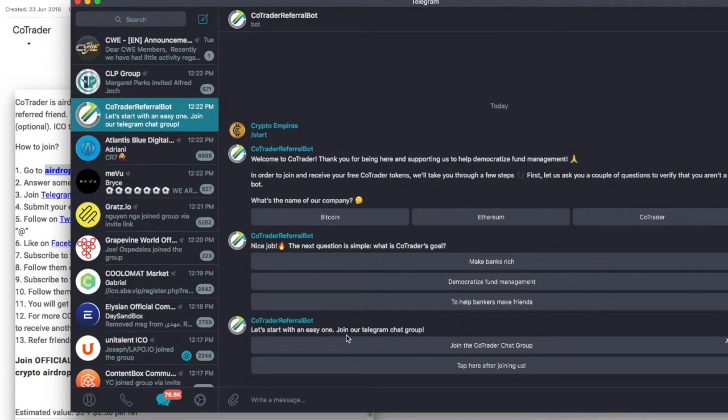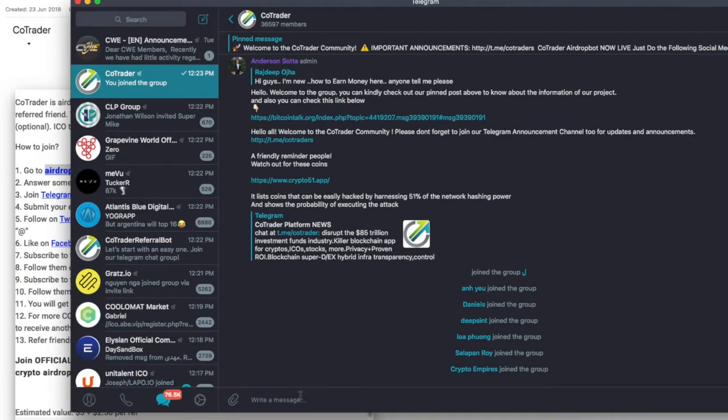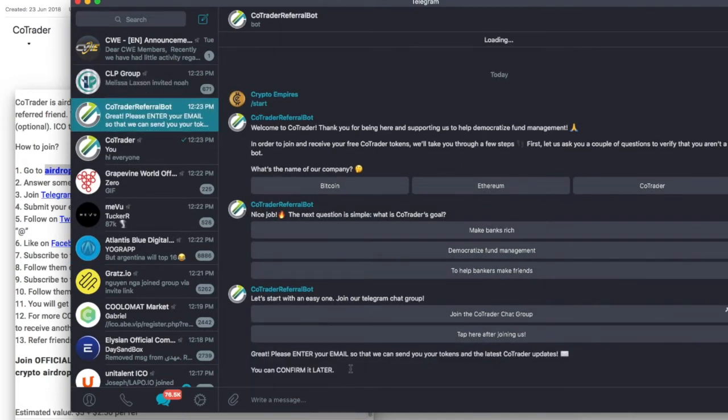Let's start with an easy one. Join our Telegram group. Join the CoTrader chat, and then tap here after joining us. So if we click here, and as you can see, I have to join. If I join here, I'm automatically joined, and seeing I can write a message, I always just say hi everyone, just so that it's easy for them to see that I have joined. Now I have to go back here, and it says tap here after joining us. So I've done that. Now next.